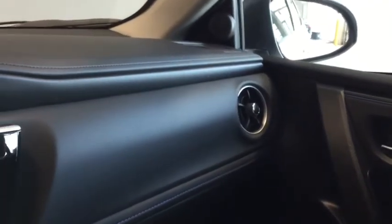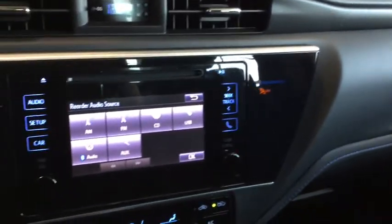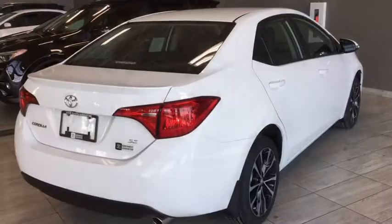Here we're seeing that beautiful contrasting blue again, as well as your glove box with all the manuals you'll need to know everything there is to know about your Corolla. Just a really stunning design all together. But why don't we head on back and take a look at cargo.